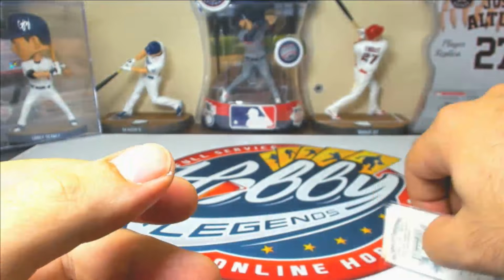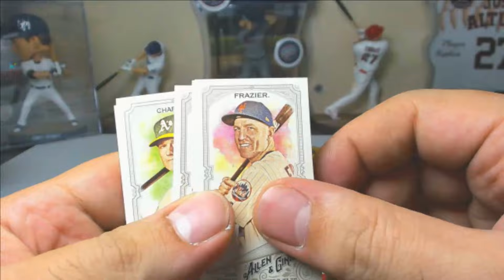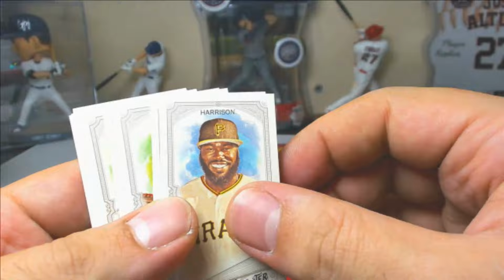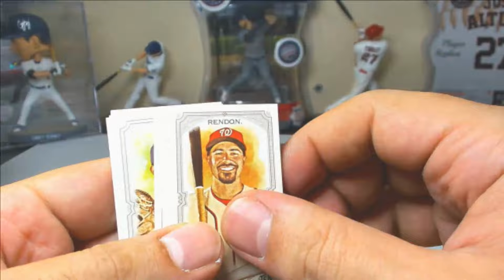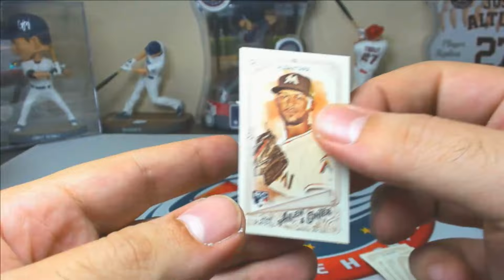And standard mini short prints, numbered 301 through 350 on these: Hader, Eckersley, Gooden, Frazier, Dickerson, Ryu, Chapman, Andrews, Harrison, Gardner, Fetty, Carrasco, Villanueva, Rendon, Kiermaier, Merrifield, Sang, Haniger, Fowler, Pettit, Newcomb, Alcantara.